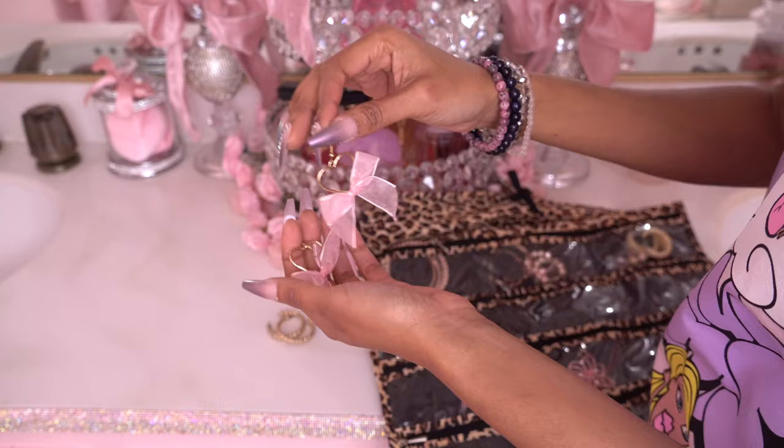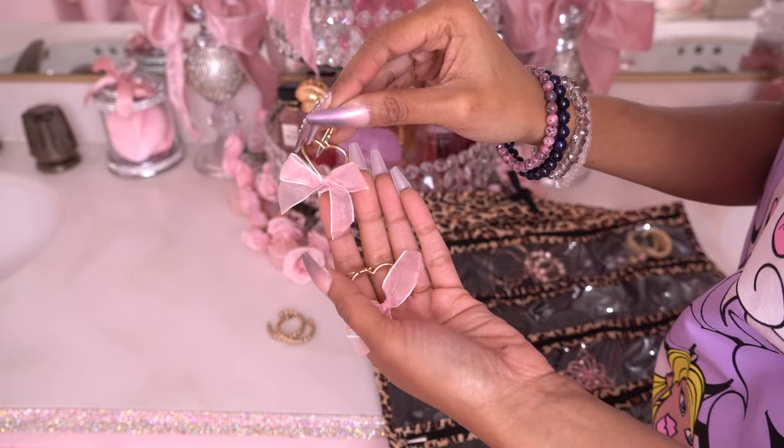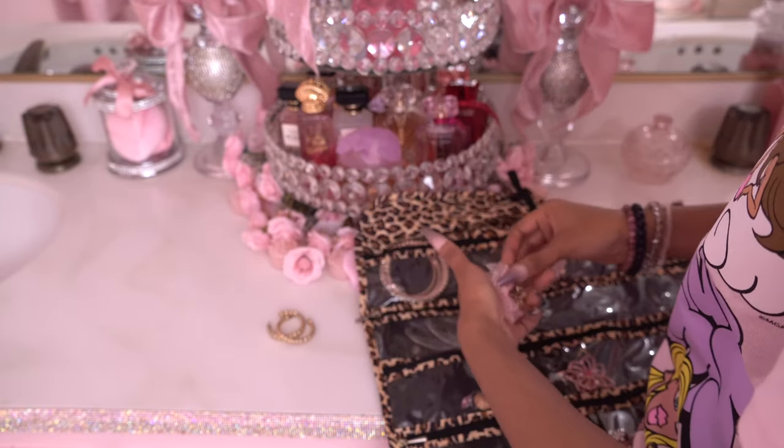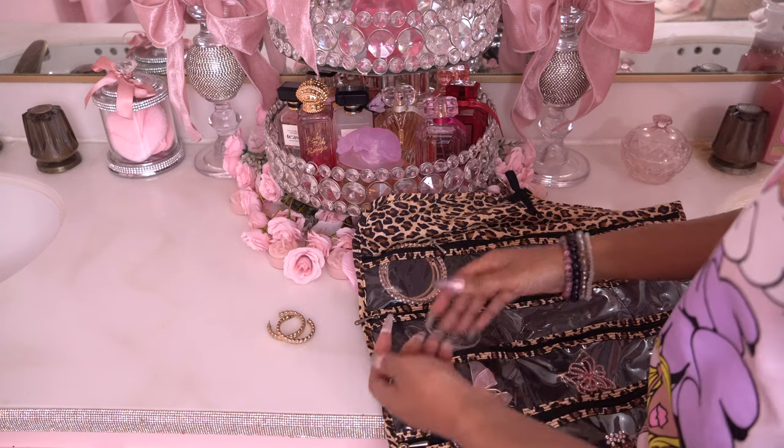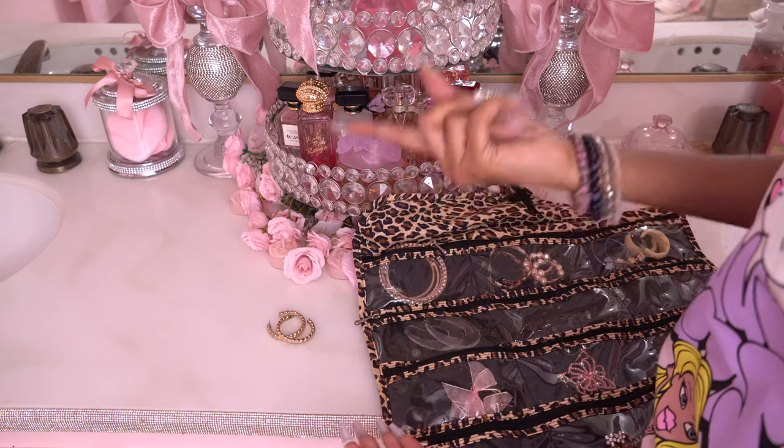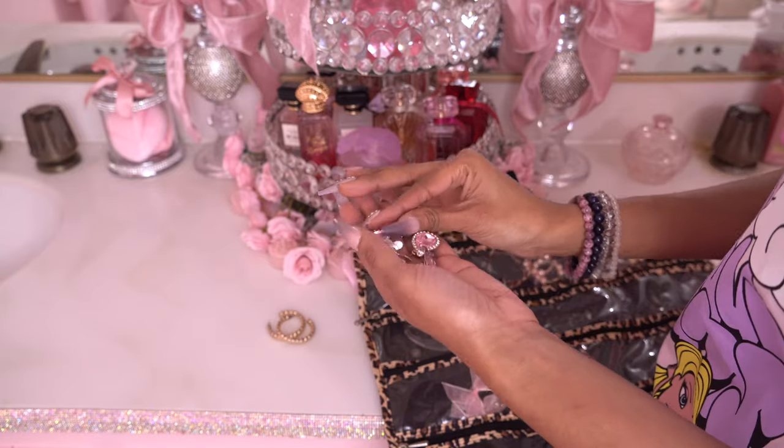I have these heart dangly earrings with bows at the end. Y'all already know, like, why y'all playing me? I'm keeping these. I feel like this needs to be a part two to this video. Maybe the jewelry and accessories closet will be part one and then the clothes will be part two, you guys.